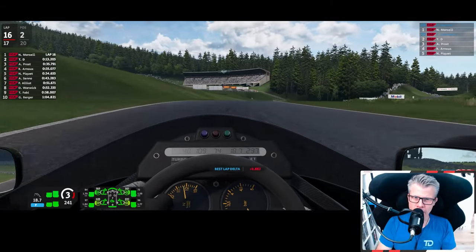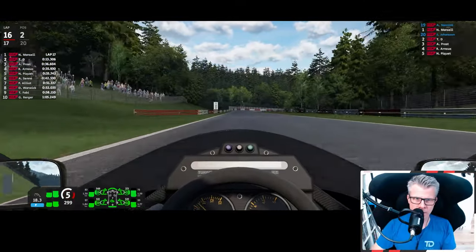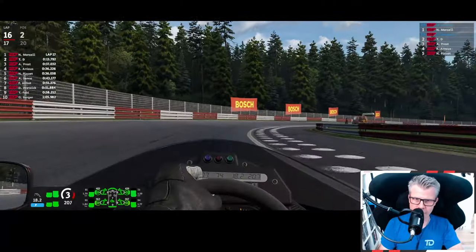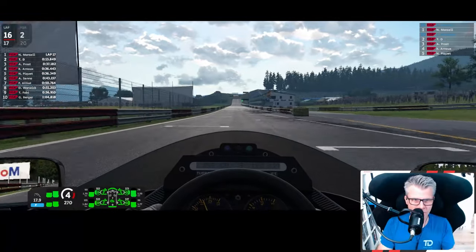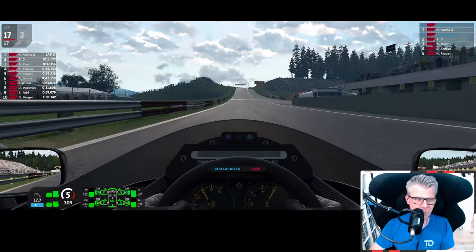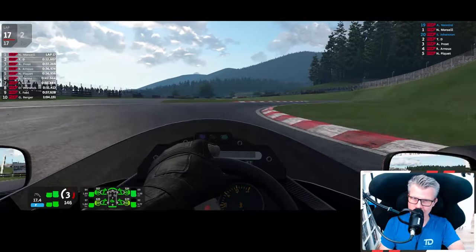I can feel the tires' performance wane. But that's okay, I won't complain about P2 and an AI driver being a bit better than me. Looking good for a podium. That lap was a 1:27.32. Sector 3 is 0.7 off the pace.